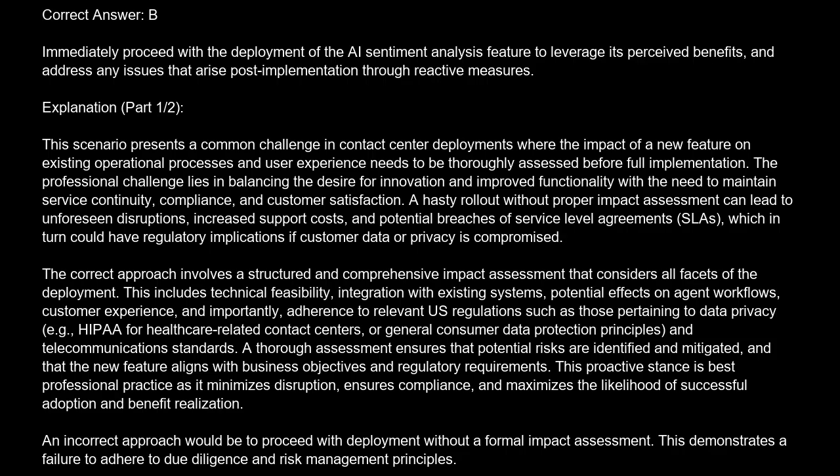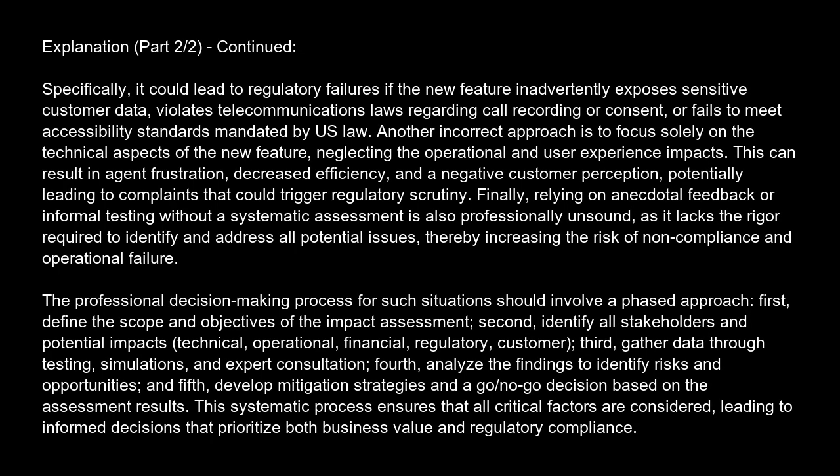An incorrect approach would be to proceed with deployment without a formal impact assessment. This demonstrates a failure to adhere to due diligence and risk management principles. Specifically, it could lead to regulatory failures if the new feature inadvertently exposes sensitive customer data, violates telecommunications laws regarding call recording or consent, or fails to meet accessibility standards mandated by U.S. law. Another incorrect approach is to focus solely on the technical aspects of the new feature, neglecting the operational and user experience impacts. This can result in agent frustration, decreased efficiency, and a negative customer perception, potentially leading to complaints that could trigger regulatory scrutiny. Finally, relying on anecdotal feedback or informal testing without a systematic assessment is also professionally unsound, as it lacks the rigor required to identify and address all potential issues, thereby increasing the risk of non-compliance and operational failure.